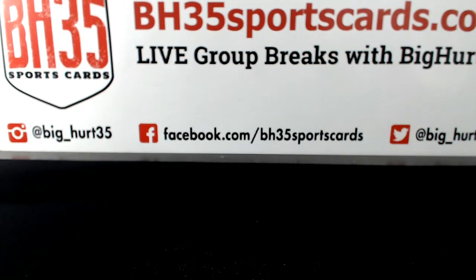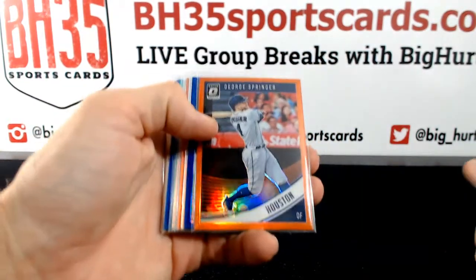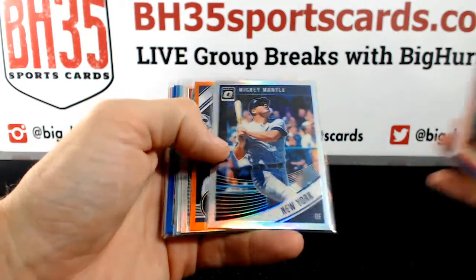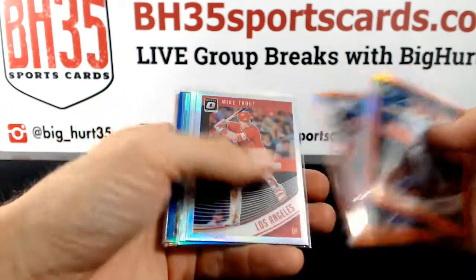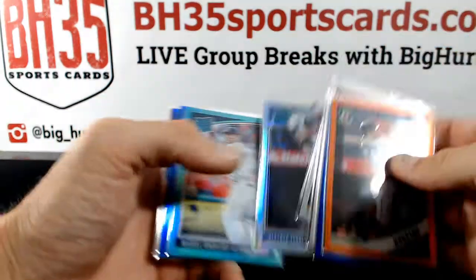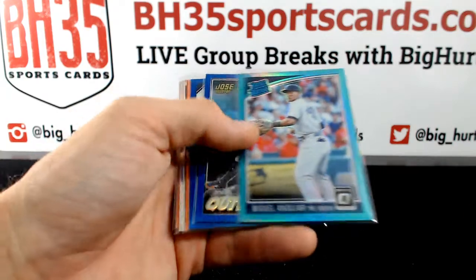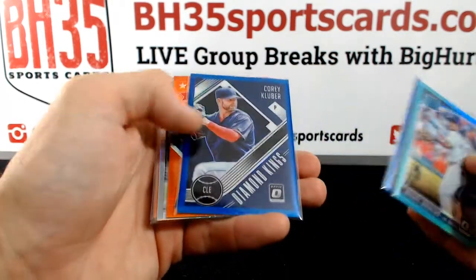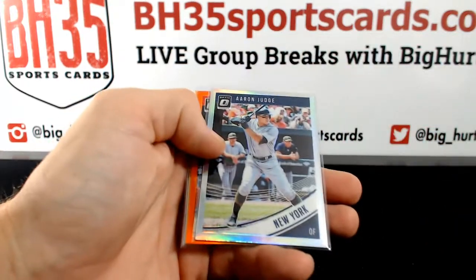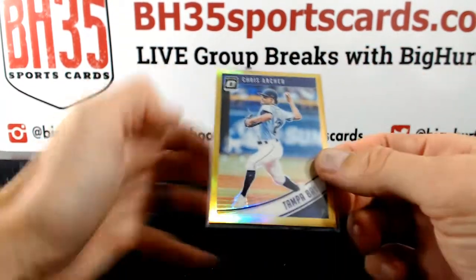All right, recap. Parallels. George Springer, orange. Justin Verlander, blue. Hollow Mickey Mantle. Orange Kluber. Hollow Trout. Hollow Torres. It's a variation. Aqua, I guess. Andujar. Blue, Altuve and Kluber. Nice orange Judge. Orange Hollow Judge. Orange Mookie Betts. Gold, Chris Archer to 10.